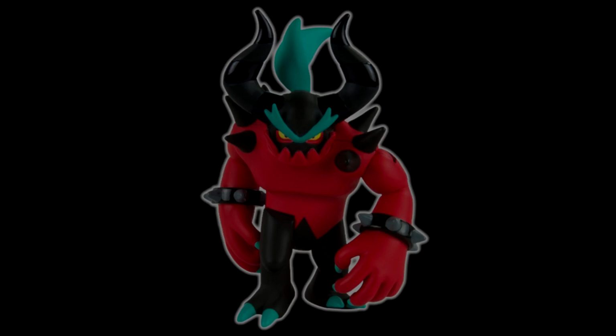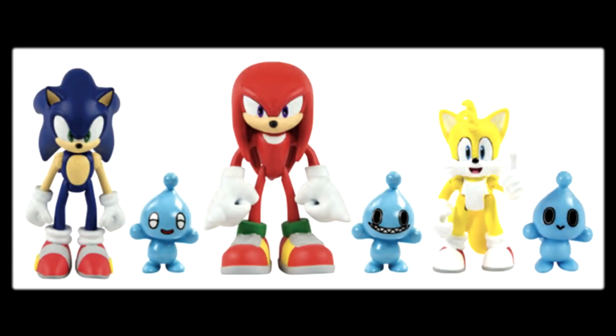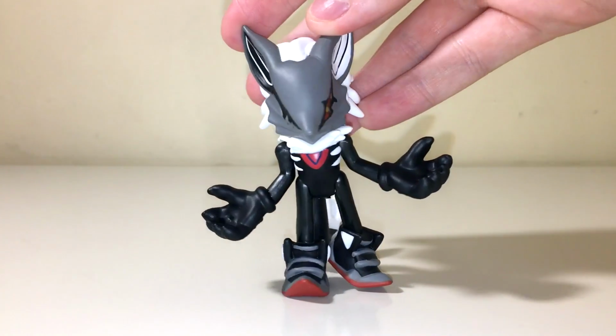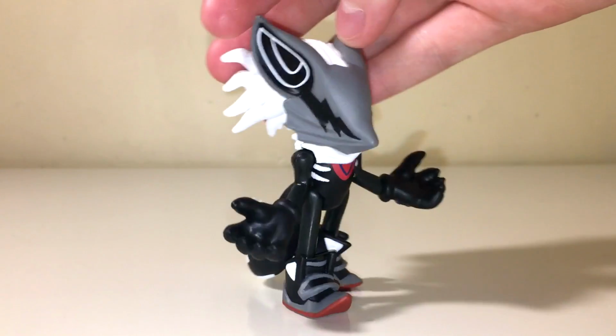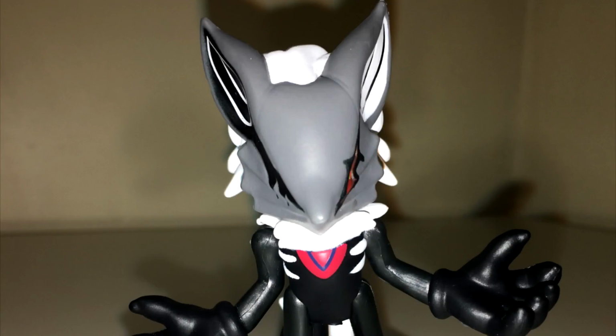Zavok here looked great, as did Infinite, but isn't it interesting he's shown from the side? Usually, TOMY's stock images show the figures from the front. Well, he's finally out, so let's take a look at him. Yeah, that's why. Don't get me wrong, this guy looks amazing from either side, but from the front he looks a little questionable. His mask is way too narrow.